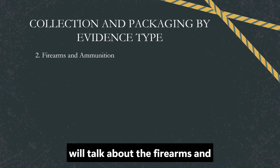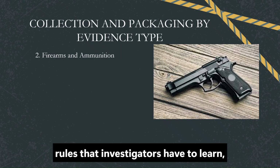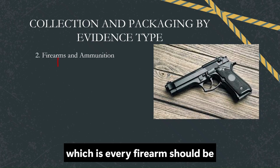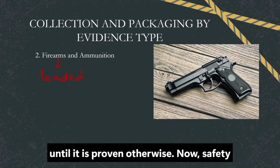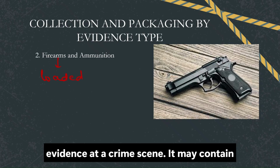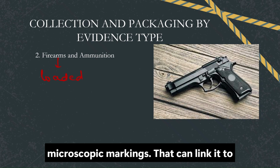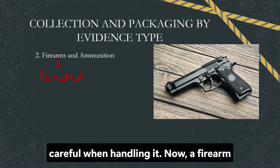Then we will talk about the firearms and ammunition. Now, this is one of the first rules that investigators have to learn, which is every firearm should always be treated as loaded until it is proven otherwise. Safety always comes first, but a firearm is also one of the most valuable pieces of evidence at a crime scene. It may contain fingerprints, touch DNA, gunshot residue, microscopic markings that can link it to a particular bullet. That's why investigators have to be extremely careful when handling it.